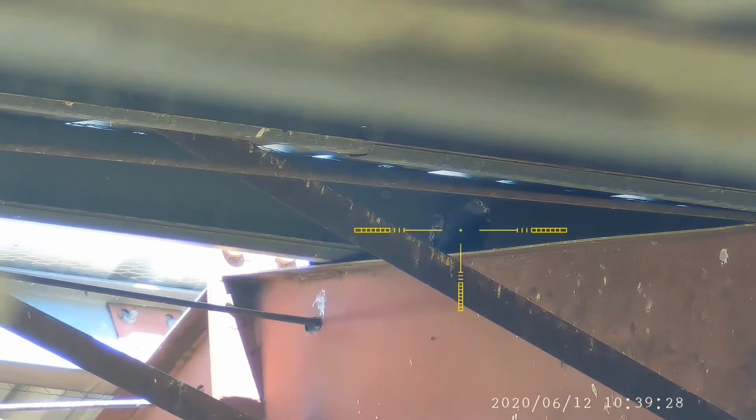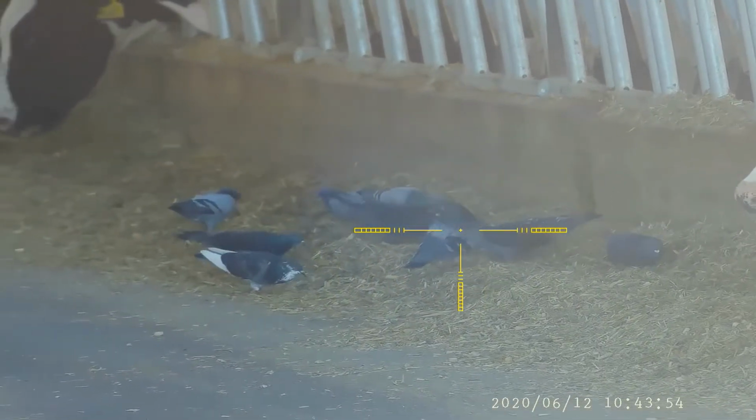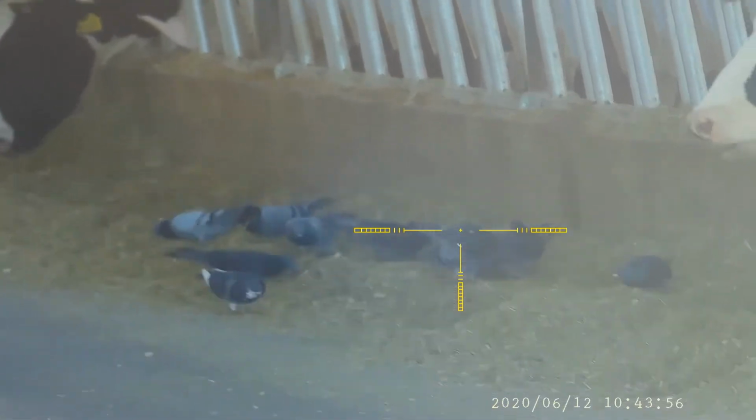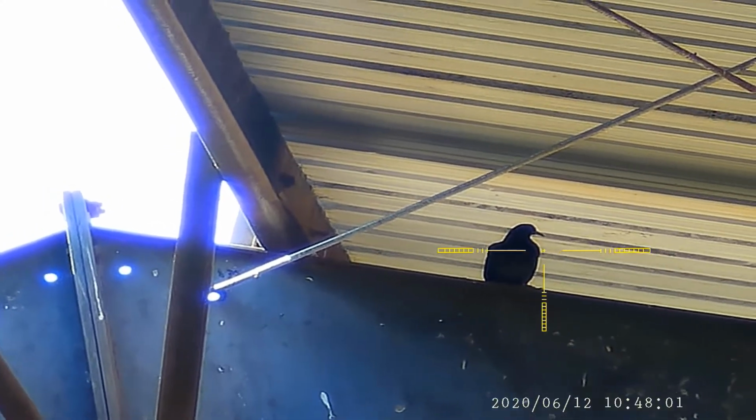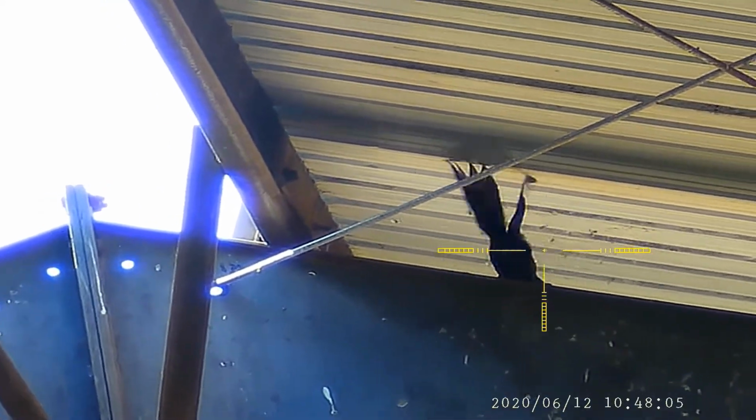This guy's facing away from me, but with the FX 22, it's no big deal. This one's playing peekaboo. Does he see me? Does he see me? And the answer is yes. We came down to eat with the cows, and one didn't make it. Another one just sitting on the trusses.